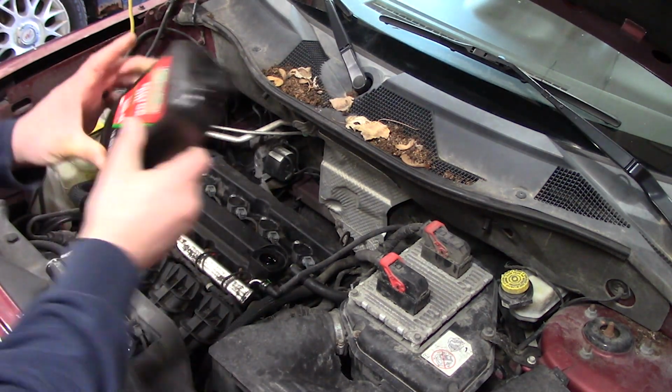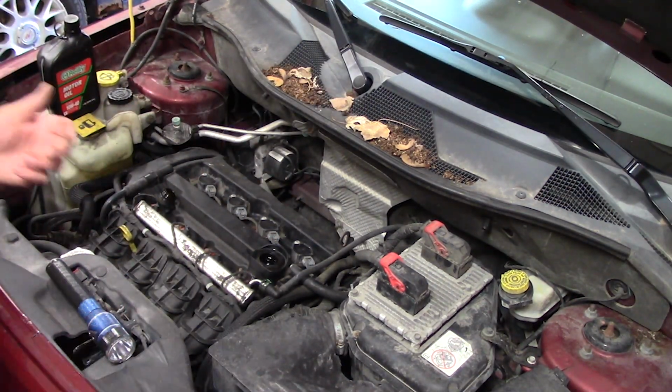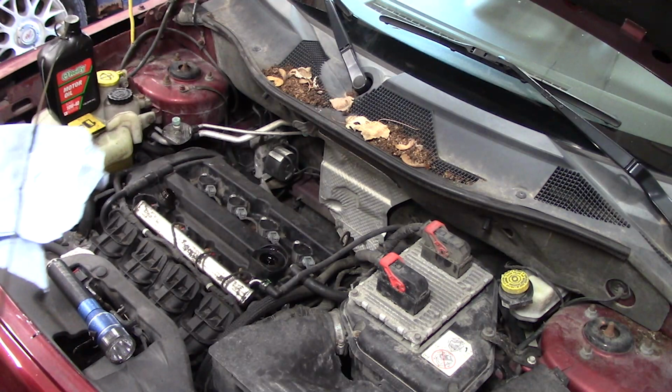We might have to start running something like this in the F-150. Because, well, it's got 260 some thousand miles on it. She's a little worn out. I noticed that when I run Lucas in it, it seems to like it a lot better.